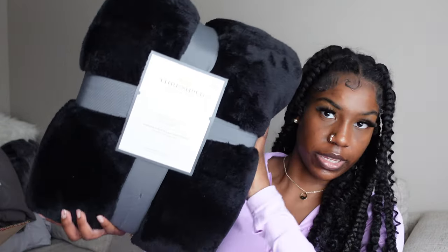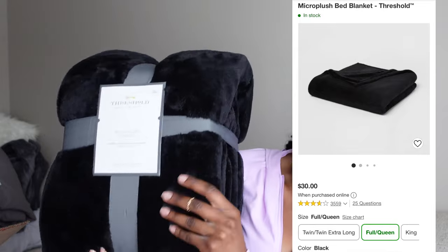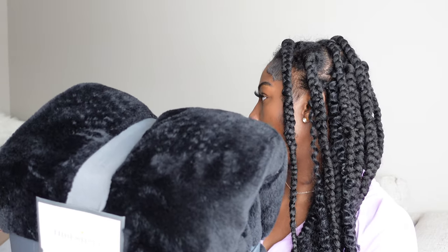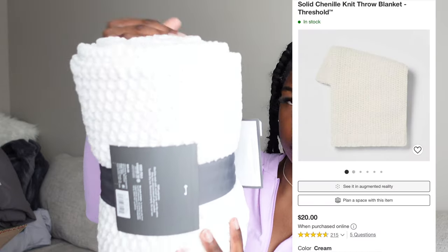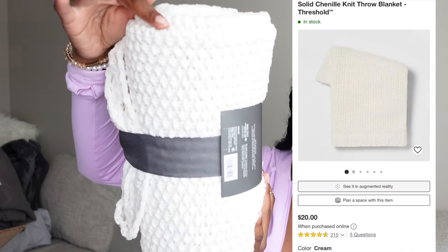This is a throw blanket from Target. This is the really soft one, just like the one I have. I have a gray one, I have a blue one, I have a burgundy one. I have a bunch of colors, but I don't have a black one. This is one of those knitted blankets, if you can even tell, kind of. I wanted this in black, but cream will do.